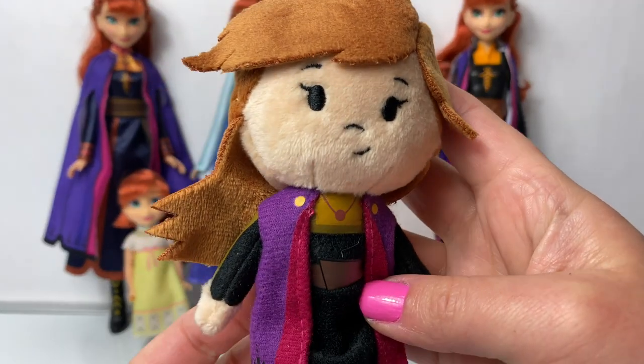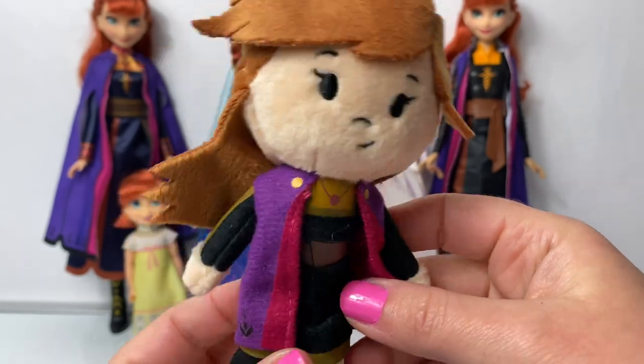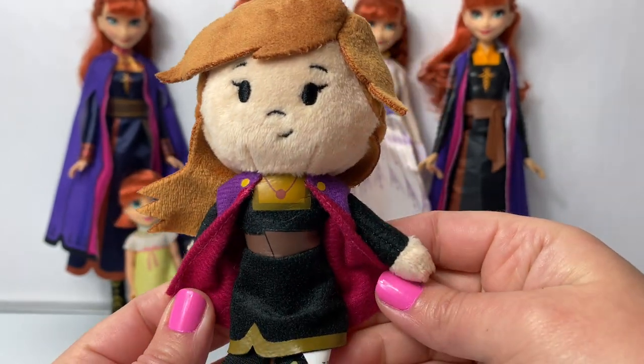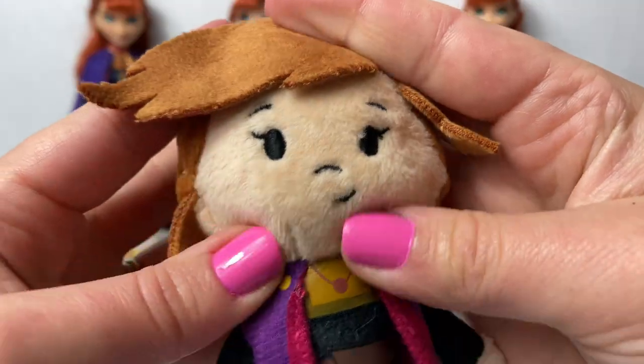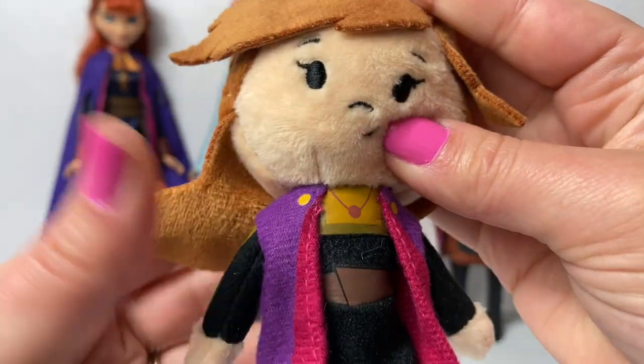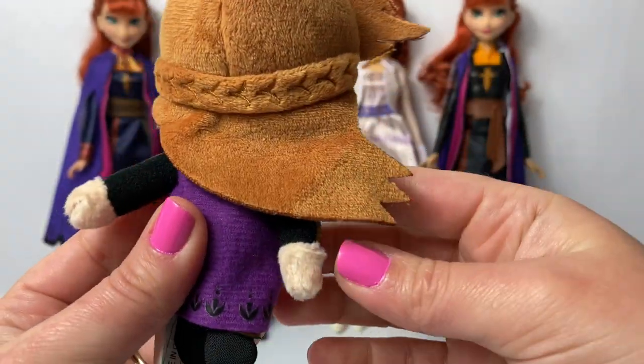This one is a plush Princess Anna. This comes in the collection where it is a surprise ball and you don't know which character you're going to collect. This one is super soft. I love these little plush dolls. They're so adorable.